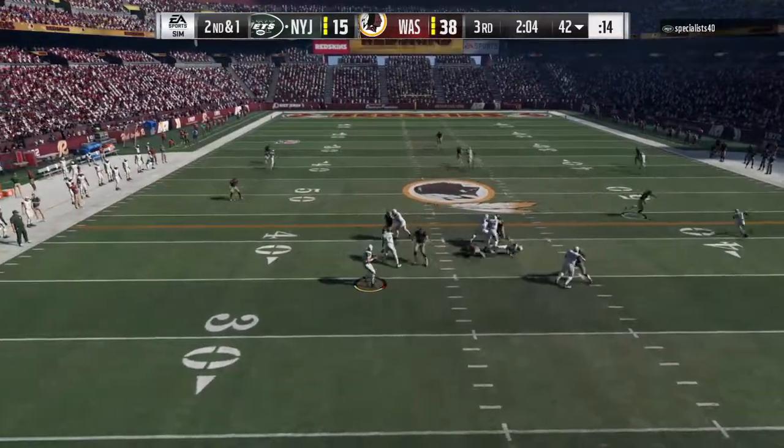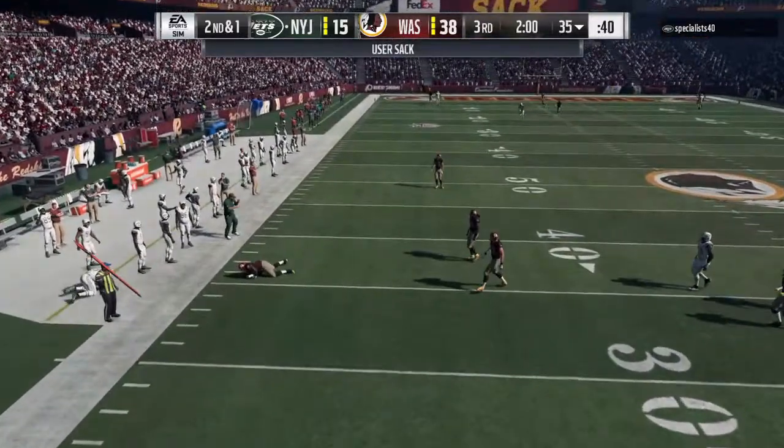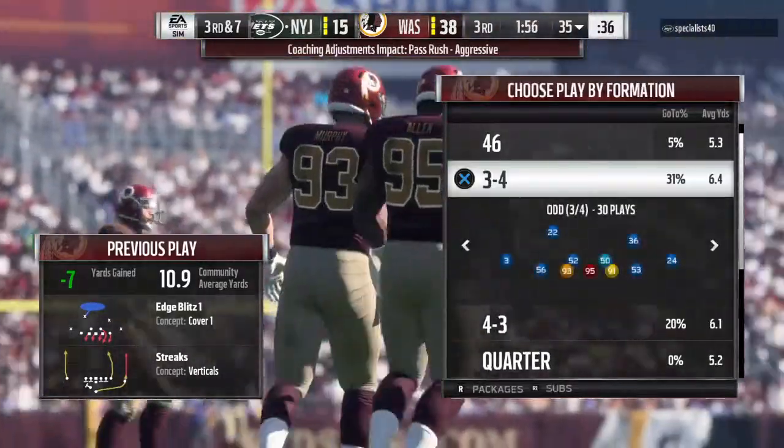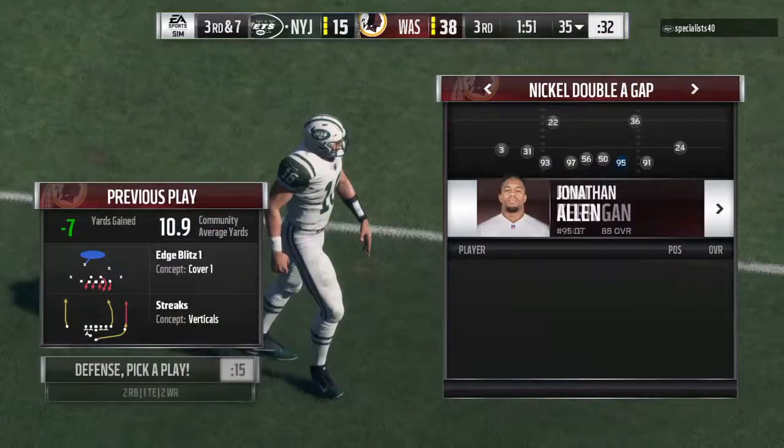Back to throw here. Being chased out left. And he will go down outside of the pocket for a sack. Tried to get away, but could not. Jonathan Allen in there to get him his second sack now of the afternoon.